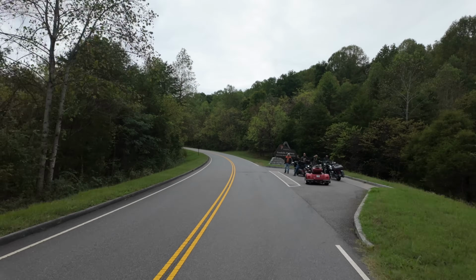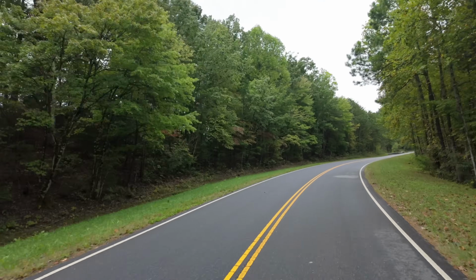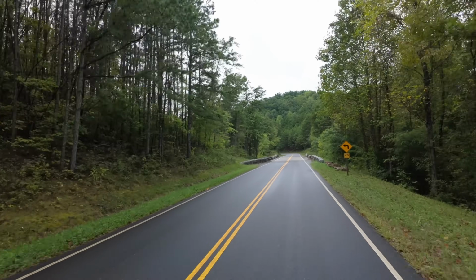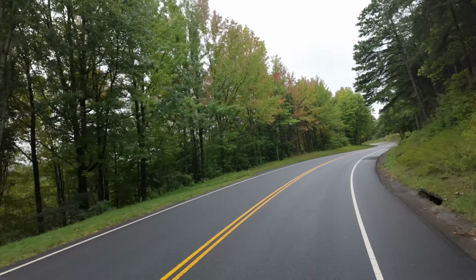So this section appears to be open as some people are stopping to get a photo in front of the sign. It's actually a little eerie to drive on, as I haven't seen anybody pass me. I feel like I'm the only one on the Foothills Parkway right now. I am seeing a little bit of fall colors as we drive along.